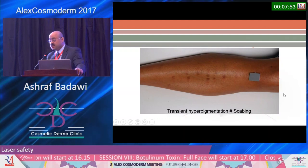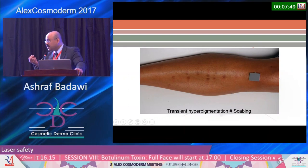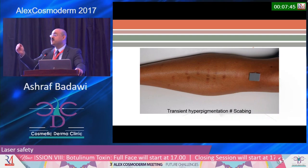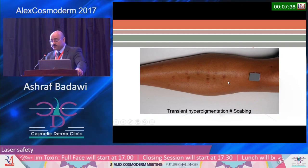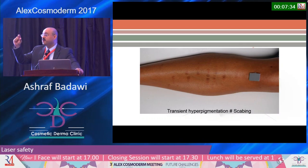Transient hyperpigmentation. Actually, in order to answer that question, we have to know the answer. Hyperpigmentation will occur only after 3 weeks. Anything before that is not hyperpigmentation. So it is scabbing. And one of the things which is very important, this was an IPL system, and the IPL has contact cooling.